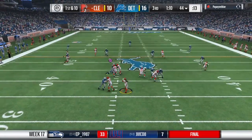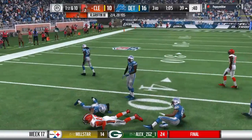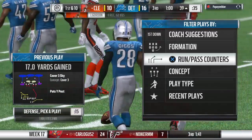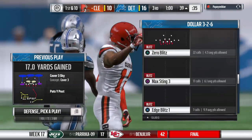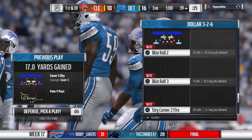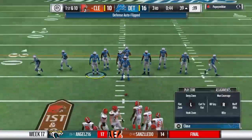On 1st and 10, it's Griffin. That's complete. It's Gordon. And he's brought down. 17 yards on the pickup there. The drive will continue. It's a first down. Really nice little connection there. They go with the corner route, and it works out well. And the best way to set up the corner route is to throw slants throughout the ball game so that when you're able to get back outside, the defender has to respect the inside game. Final minute now of the third quarter.